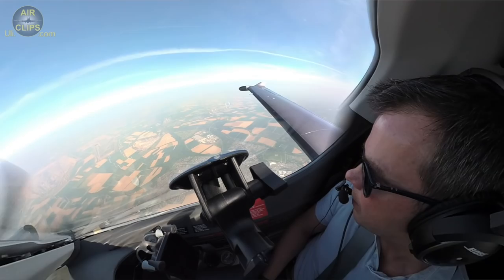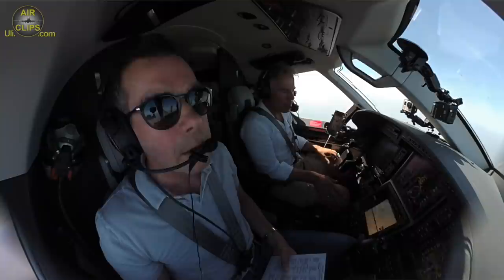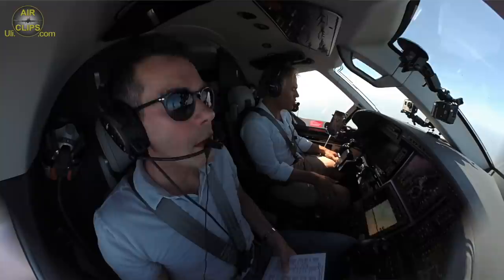So now what we do is sterile cockpit. From now on, we're getting closer to the airport and we land soon. So we speak only about the approach. Makes sense. And about nothing else. This way we don't get distracted and the chance to overlook things is much smaller. Yeah, it's more important than anything else.